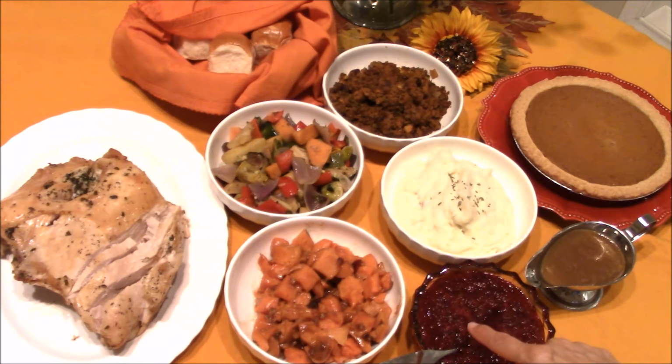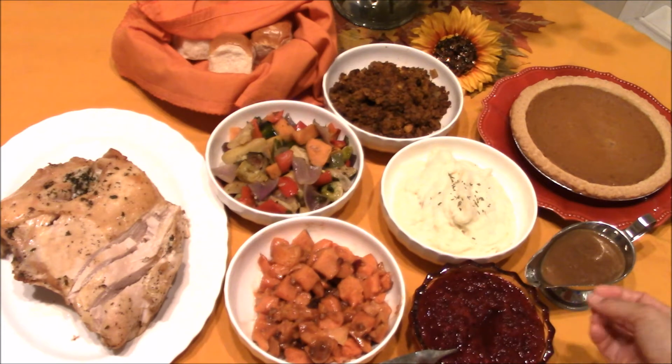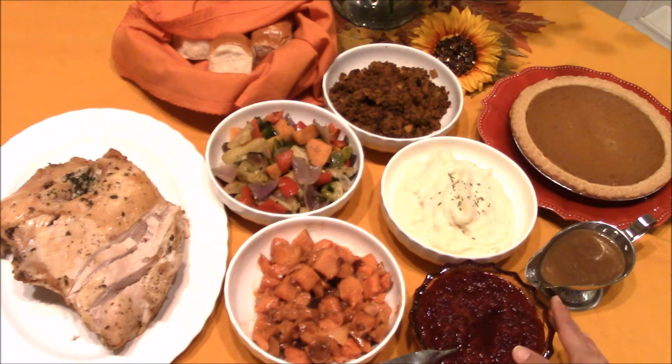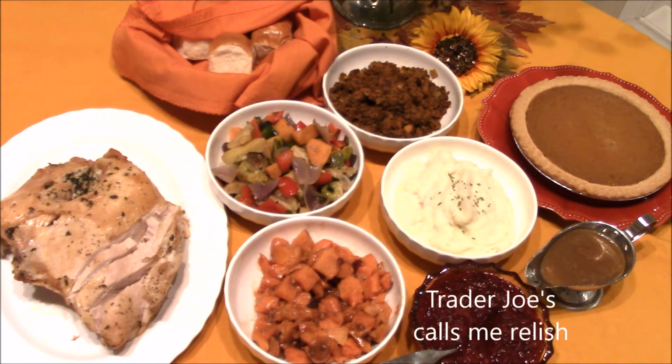This is cranberry orange sauce. And it's nice because it has the tanginess with the added orange, but Trader Joe's also makes a cranberry sauce that's just cranberry without the orange. So that is an option. It's $3.49. Over here, and this is refrigerated, you keep it in the refrigerator.